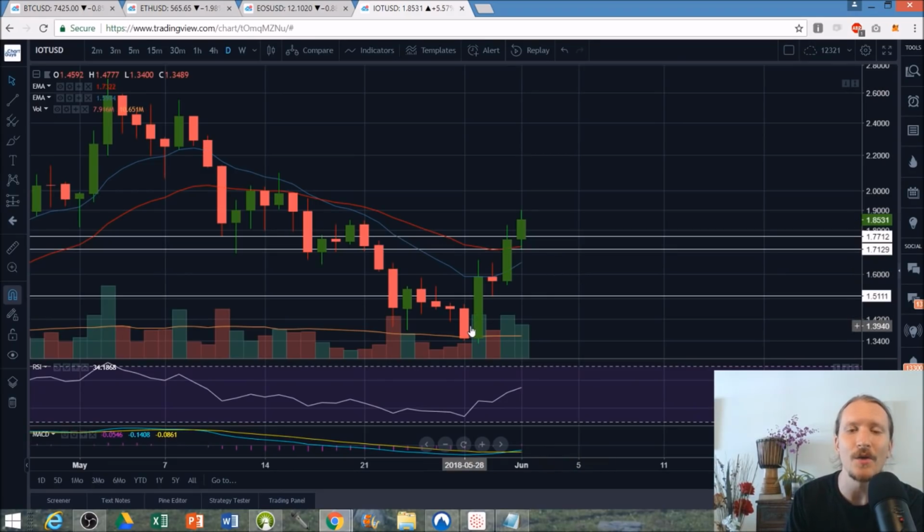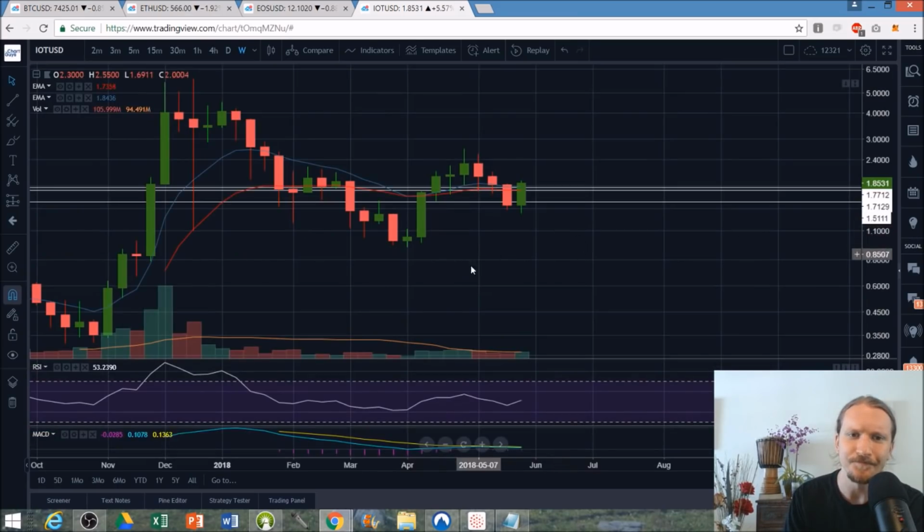The odds of IOT being able to form a daily higher low and higher high to see continuation are high, and that's because we have broken the lower highs. Because the other names have not broken the daily lower highs, the odds are a little bit more up in the air than if they had broken their lower highs on the initial bounce from the low, like IOT has. Weekly time frame, same thing.